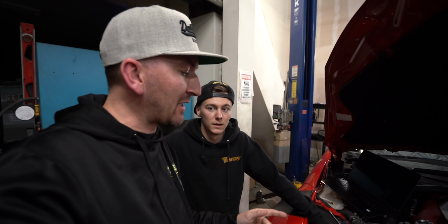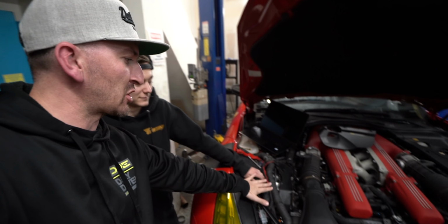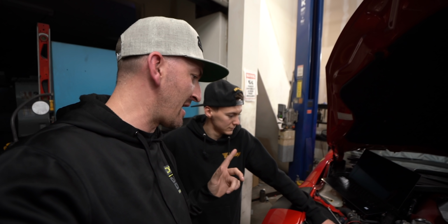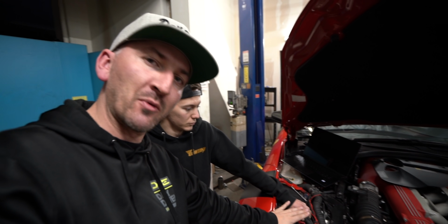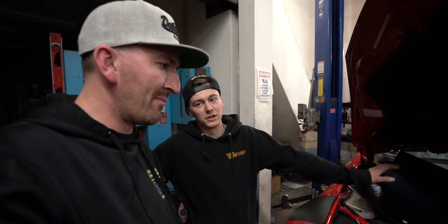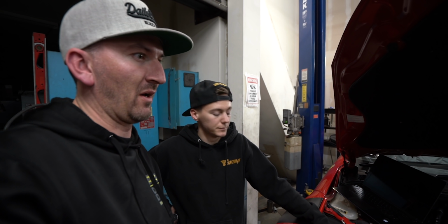So potentially, and this is not fact, we're just learning together, this issue could have caused a transmission issue, because right now the transmission is not talking to the ECU. We have an open loop right now on the ground of the car. There's more than just the transmission. An open loop would cause a lot of other things to not communicate as well. Oh god, it's like a bad marriage.